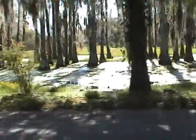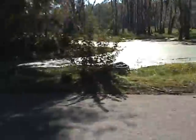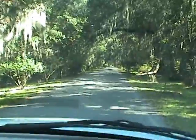There's the swamp. We probably won't be able to see it because of the glare. Looks just like Huckleberry Finn, right? Okay, well you got it.